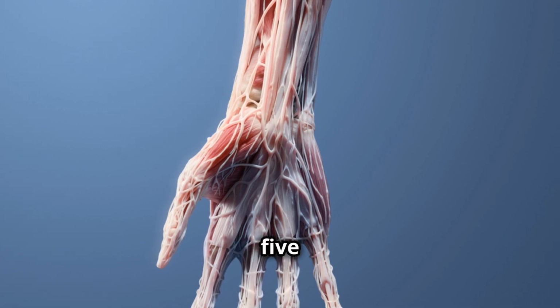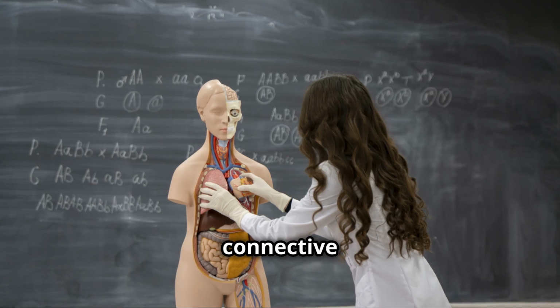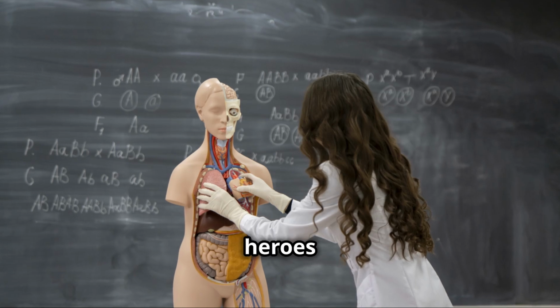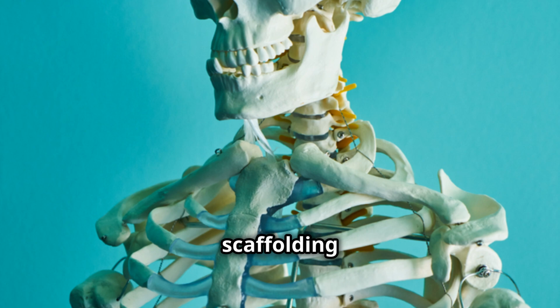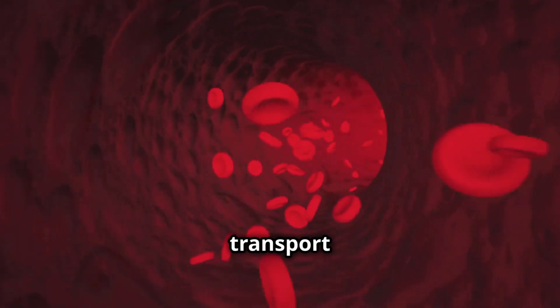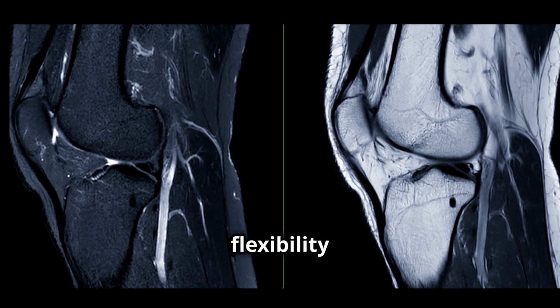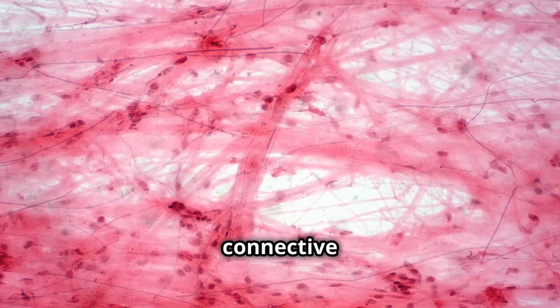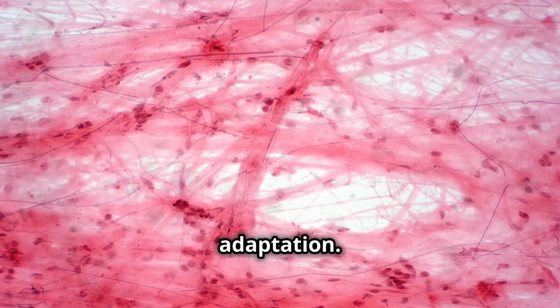Section 5. Understanding connective tissues, our takeaway. In conclusion, connective tissues are the unsung heroes of our bodies. They are the glue that holds us together, the scaffolding that provides support, and the transport system that delivers essential resources. From the flexibility of cartilage to the strength of bone, connective tissues exhibit remarkable diversity and adaptation.